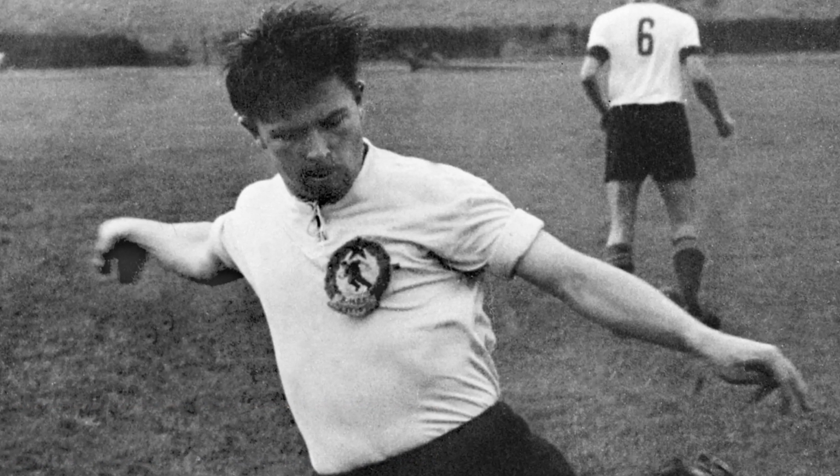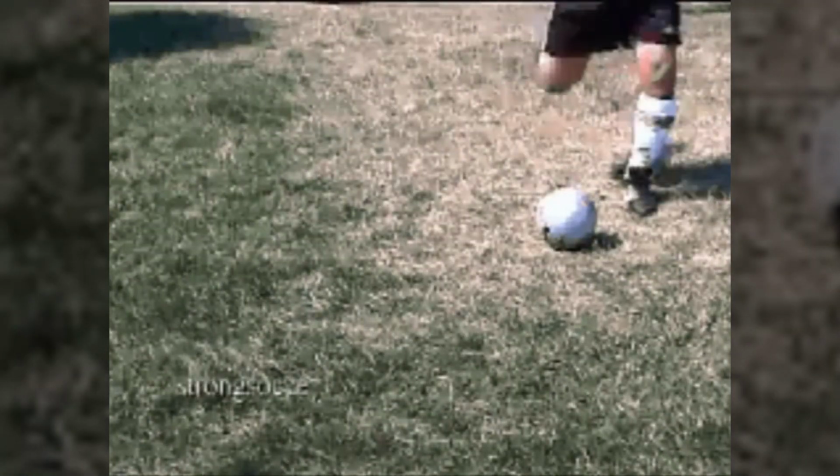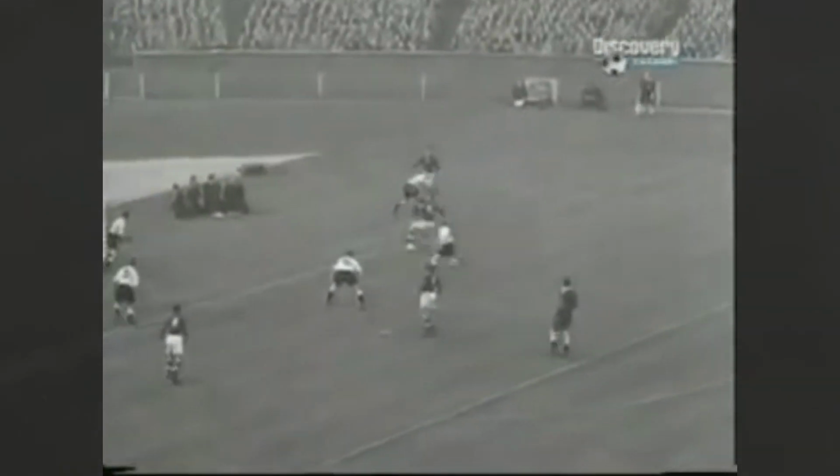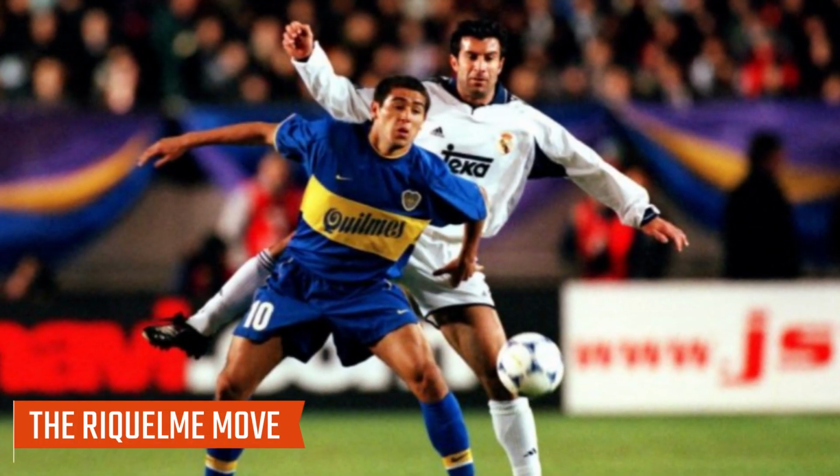The Ferenc Puskás pullback. Okay, so the pullback V might not ring a bell, but I bet you pulled it off without even knowing it. It's basically one of those go-with-the-flow moves. The technique is credited to Ferenc Puskás, who was considered one of the greatest Hungarian footballers. Players now regularly and effortlessly employ the pullback V at all levels of association football, making it an essential skill for them.